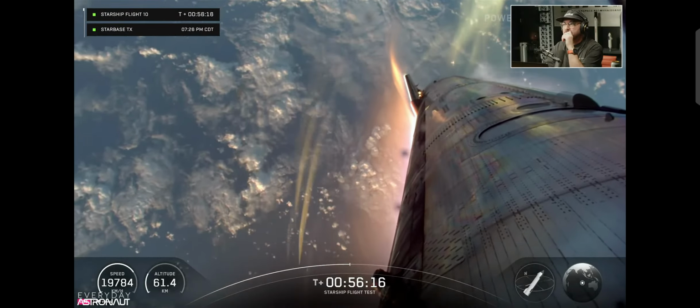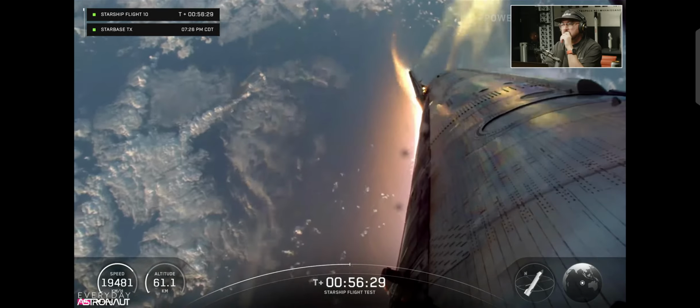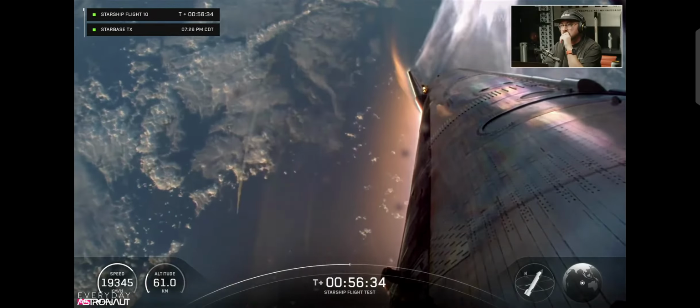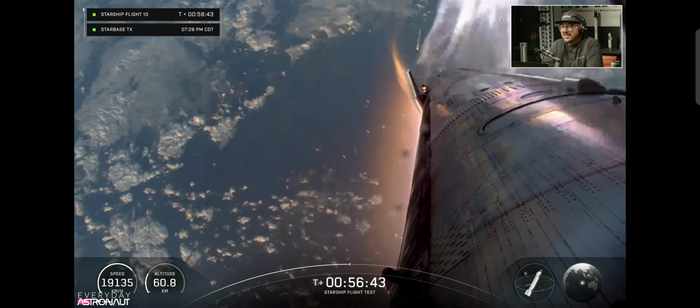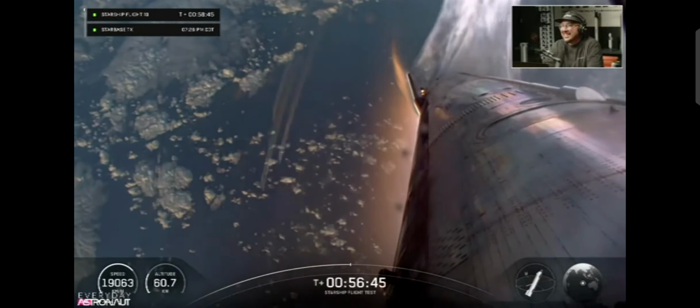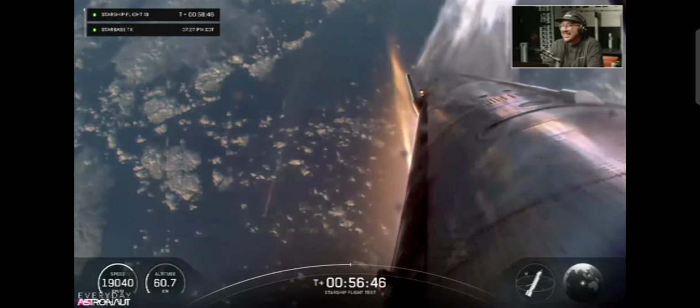We are almost there. And at this point, again, the flaps are controlling. So this movement you're seeing is that forward flap moving to try and just maintain control, maintain attitude of the vehicle as we're coming down. Man, deep breaths. It's crazy. Just seeing it get absolutely obliterated. It gives you an appreciation for how intense reentry is, how much energy is involved in this, and how much energy has to come out.